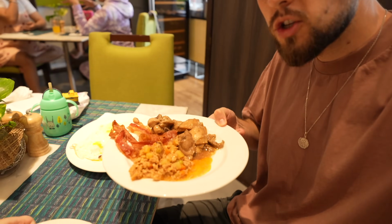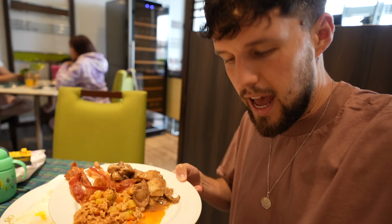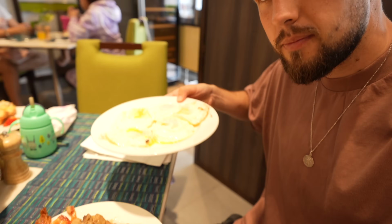So I have some chicken adobo, some bacon, and some pork. Kind of like a pork casserole kind of thing. I can't remember the exact dish name. And then my usual 5 fried eggs. So that is gonna set us up nicely for the day. Super high protein, high energy. Gonna have some fruit after this as well.